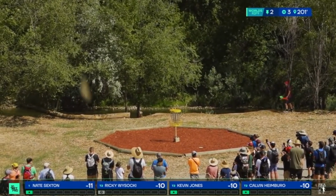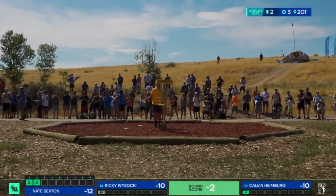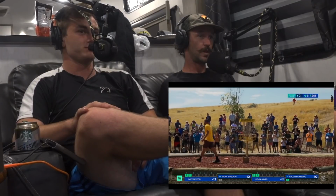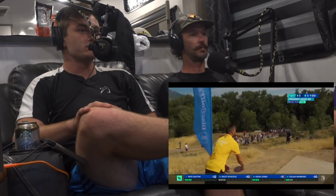But that was a special shot. Everybody loved it. Pretty much mind blown. And as a player, you can feast off those moments, honestly. Yeah, if you stand on that tee box and look at that hole, it is directly up.